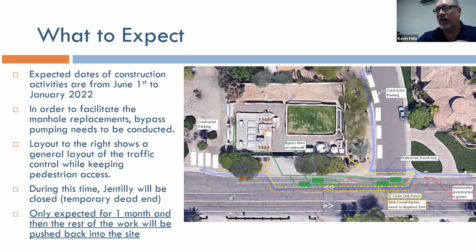And once that is done, we'll set up a new manhole on the inside, divert the flows to the existing wet well. Then the bypass will be removed, and then we will continue with our work for the rest of the project through, I think, the middle of January or so. And we're looking to do this bypass towards the end of June, early July.